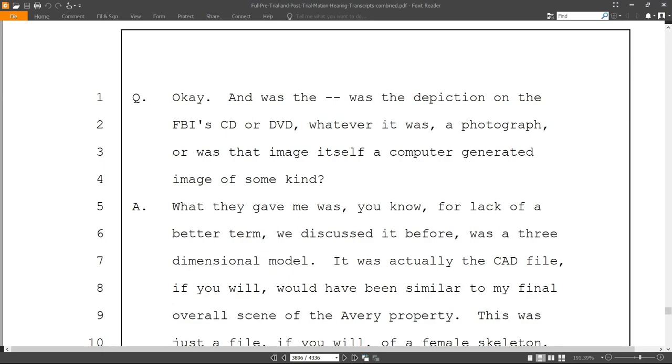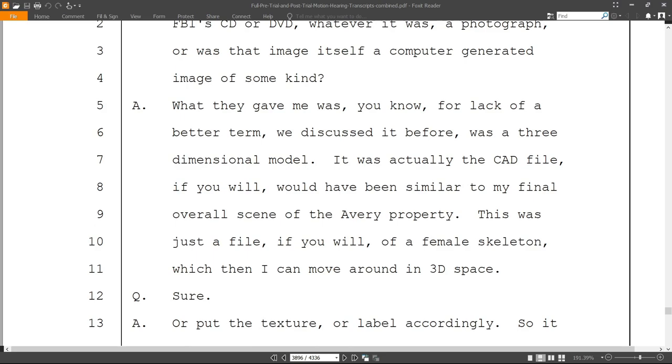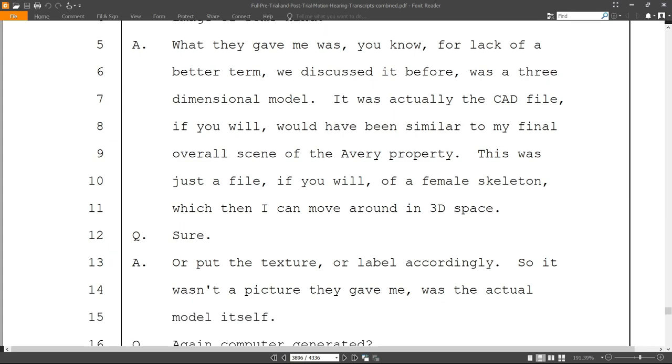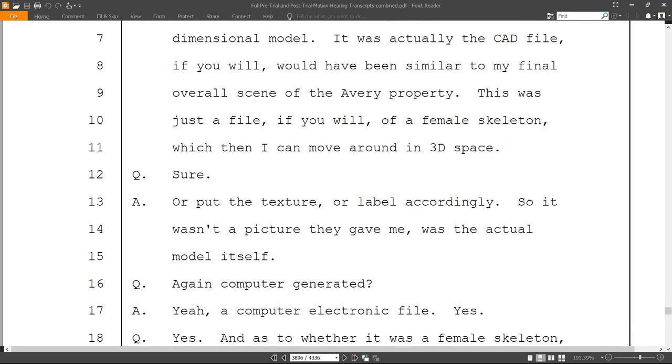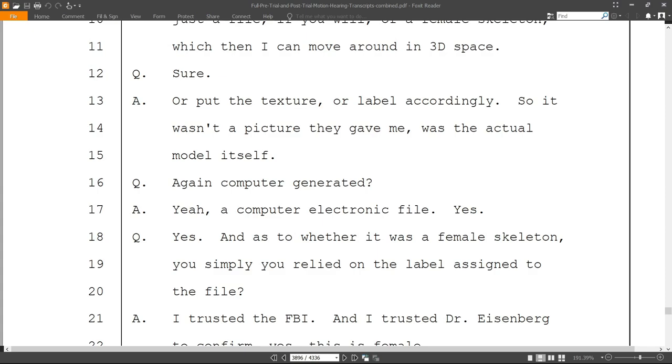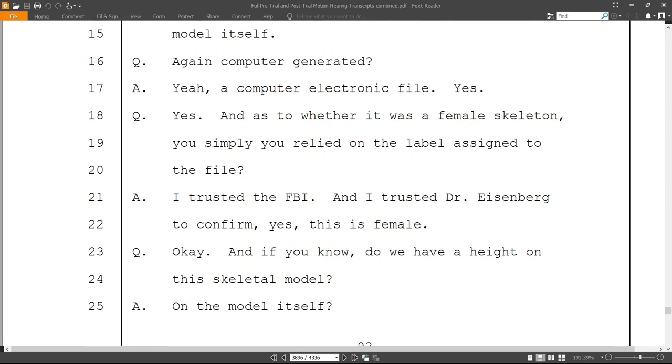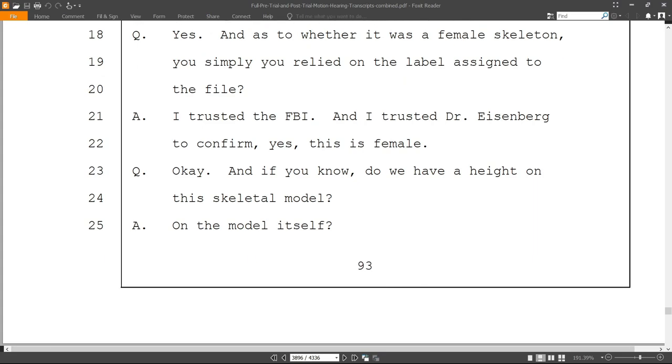Okay, and was the depiction on the FBI's CD or DVD a photograph, or was that image itself a computer-generated image of some kind? What they gave me was, for lack of a better term, a three-dimensional model. It was actually the CAD file, similar to my final overall scene of the Avery property. This is just a file of a female skeleton, which I can move around in 3D space, or put textures to, or label accordingly. So it wasn't a picture, it was the actual model itself. Again, computer generated, an electronic file. And as to whether it was a female skeleton, you relied on the label assigned to the file. I trusted the FBI and I trusted Dr. Eisenberg to confirm, yes, this is a female.